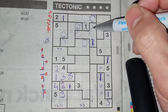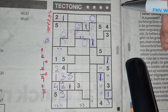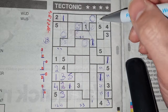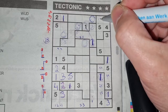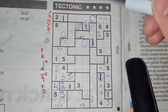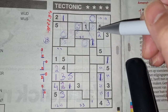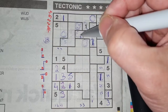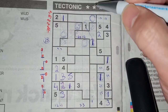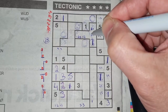So these two boxes cannot be a 5. So the 5 could be here, could be there. Alright. This box cannot be a 1, that box cannot be a 3, so the 1 and the 3 go in those two boxes as a pair, so one digit left in this area for the 2. That means those two boxes cannot be a 2, and these two boxes cannot be a 5, so the 2 and a 5 go together as a pair. Yeah, so the other pair should be the 3 and the 4, a 3 and a 4. Alright.